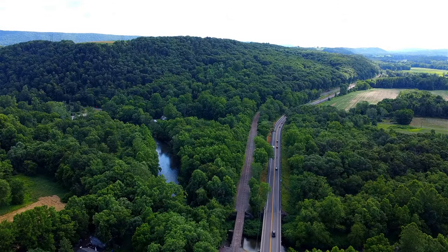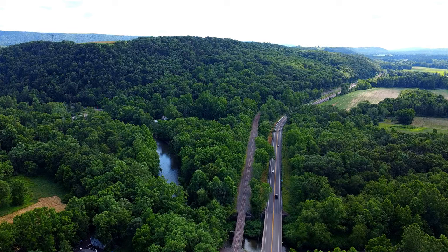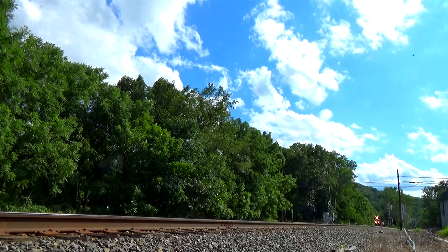Fast forward to 2024, and besides today's Norfolk Southern River line, there's not a whole lot of railroad left to be found in town.